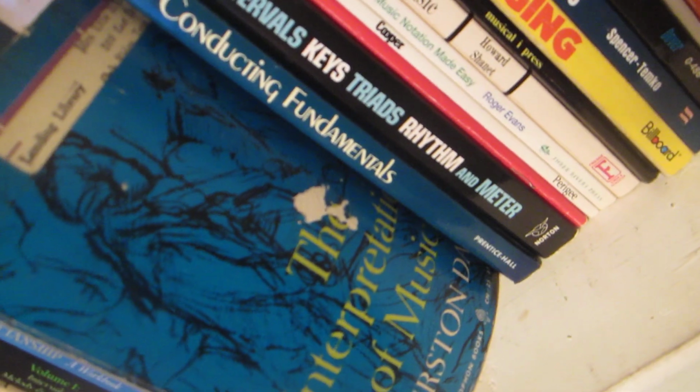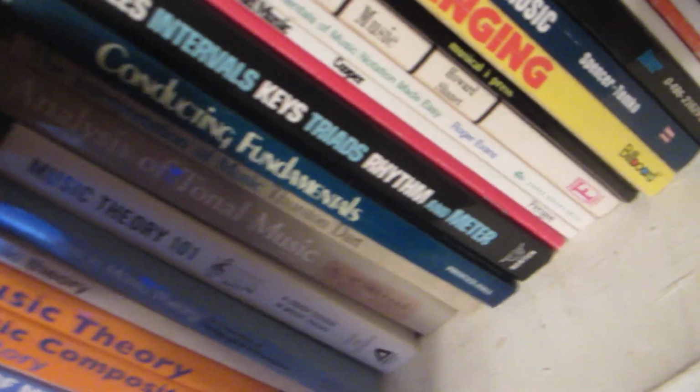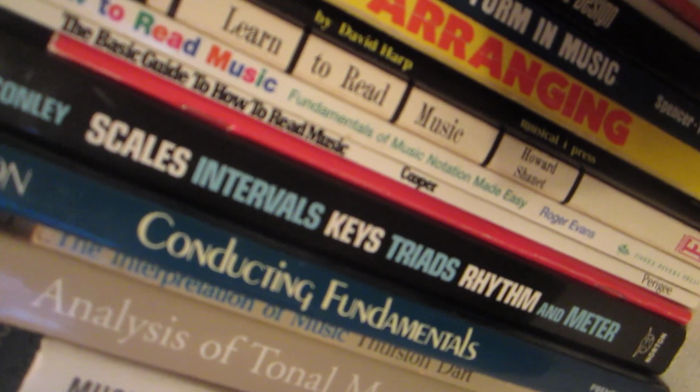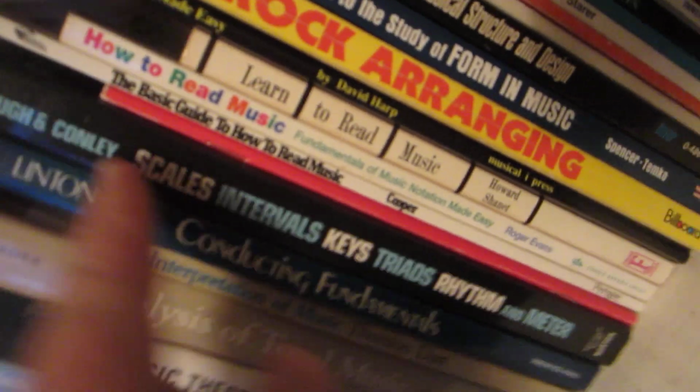This is from the early 20th century. I'm not sure. Some of these are from the 30s and 40s, some of these older books. Conducting Fundamentals. Scales, intervals, keys, triads, rhythm, and meter. This is a cool book.